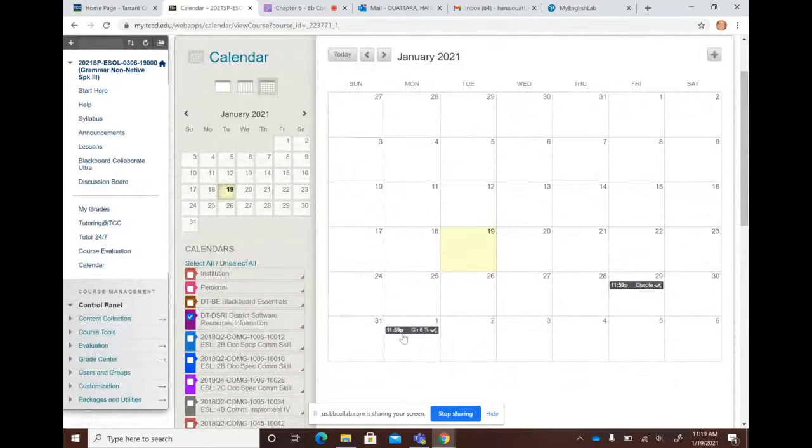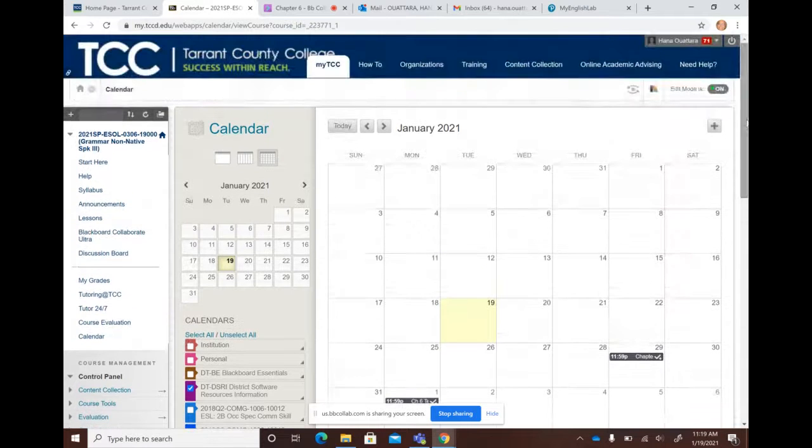And then I have the chapter test that I want you to do over the weekend, next weekend. So that will be graded as well. But this is another quick way to look for due dates. Just click on calendar, okay? You can also click my grades to see what I've graded, and then I also post comments so you can see the correct answers to whatever you missed. So you'll see that in my grades. Okay, I think that's it for Blackboard.